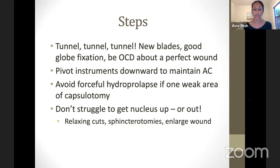I know for phaco surgeons, that's a little bit scary to do, but if you make three or four cuts sort of evenly spaced around, I've never seen that actually lead to a posterior capsular tear, and the nucleus comes out a lot more easily.